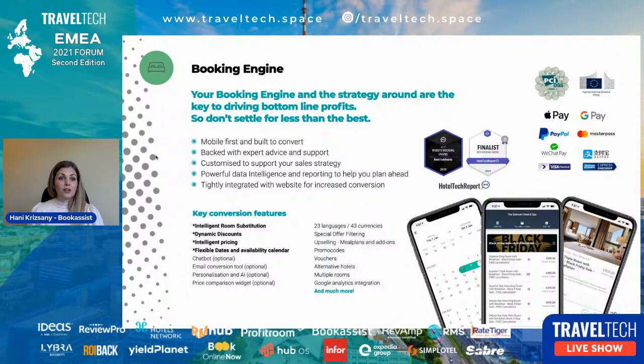And as I mentioned, the booking engine is highly integrated with the website for increased conversion, but we can work with other website providers as well. So I won't go through all of the booking engine features because there are just so many. I suppose what I want to focus on is the key conversion functionalities and really what can drive and optimize conversion for properties. One of these would certainly be intelligent room substitution, which works really well for properties who have loads of different room types.